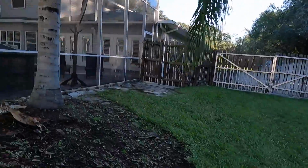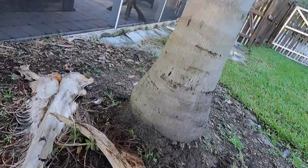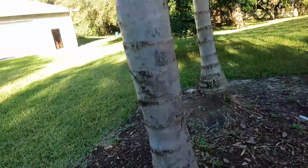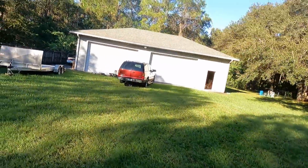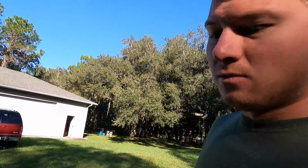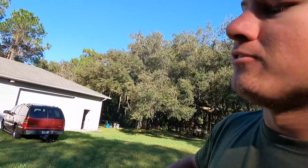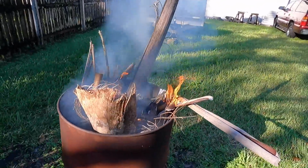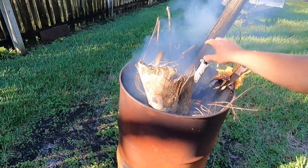See, like all these things that fall from the trees. These guys always burn all the fruit that falls off the trees. Got a bunch of stuff. Florida stuff, burning stuff. It's all wet, so it's gonna be smoky all day. You guys will see the real reason I got the leaf blower now.